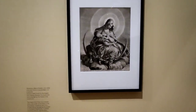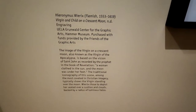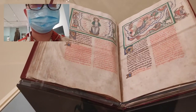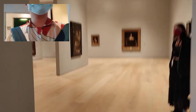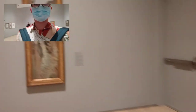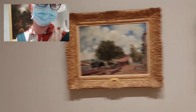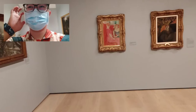We got some Renaissance drawings here. This is a drawing. No. It is. It is. Medieval printing press. Huh. Oh. It's a Getty Museum. These are definitely oil. Everything's oil here. Acrylic was not invented until the early 1900s. Oh, no, late 1800s. Acrylic is not that old.